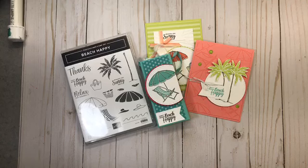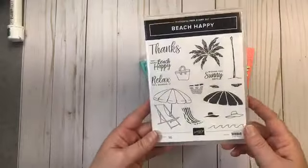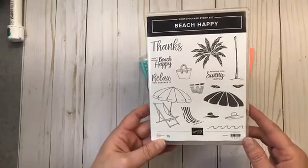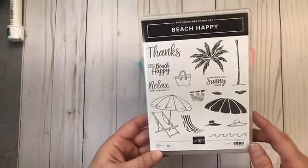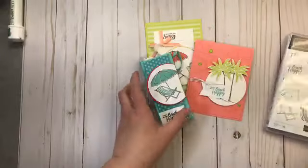And so I think this stamp set not only would be great for cards, but also for scrapbooking, which I'm going to try to put together a couple scrapbook pages for you to see using this too, and I will post them by Friday. And today we're going to do these 3 projects here. So let's just go through this real quick. I see a couple people have gotten on. Again, this is the stamp set and it has some great greetings. It says, "Thanks, don't worry, beach happy, relax, you deserve it, wishing you sunny days." And I think those are really great greetings.